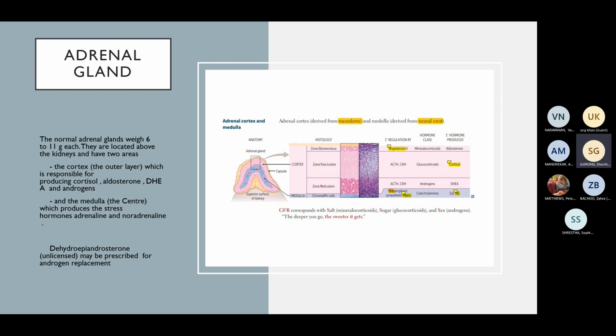The glomerulosa produces aldosterone via the renin angiotensin system axis. We'll discuss it on the next slides. The fasciculata produces glucocorticoids, mainly cortisol. The reticularis produces androgens like DHEA.